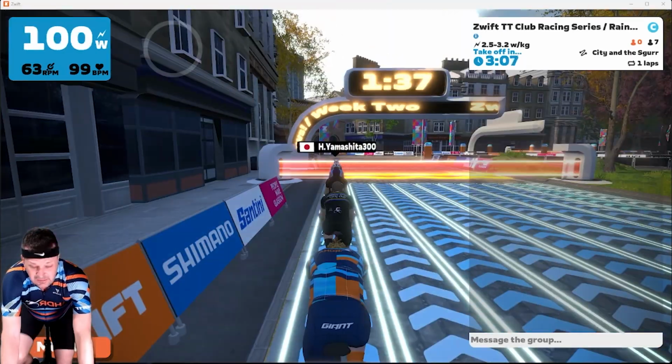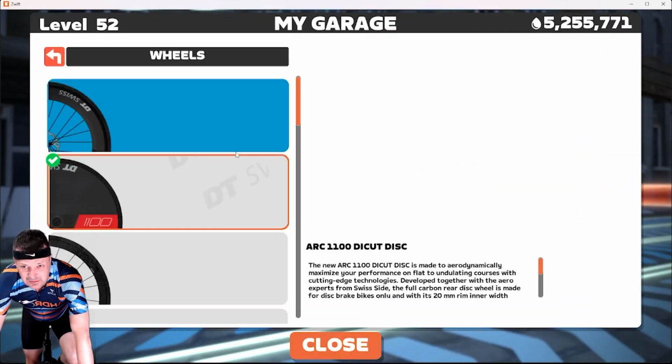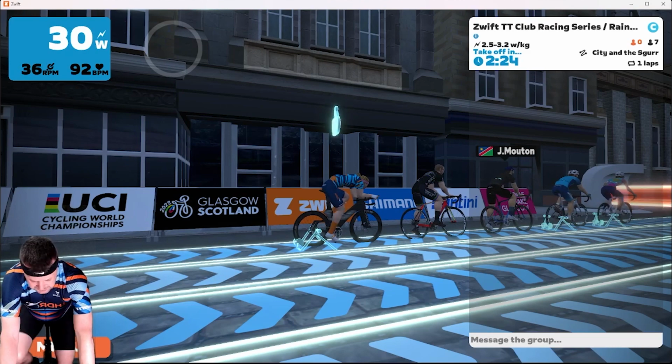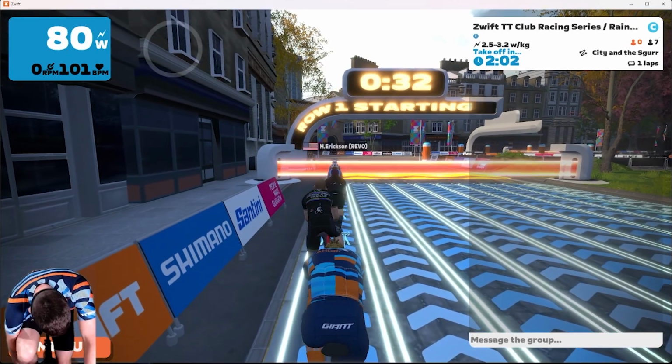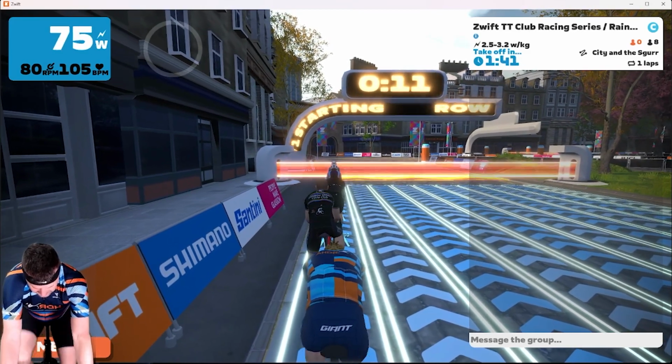So my first thing, I think, is I just jumped into the garage, and I went through the disc 62s, I think they are, DT 62s. They're a bit more of an all-rounder. I still stayed with the TT bike because I just couldn't be bothered changing it. I thought, what the hell, we'll go with that and roll with that.